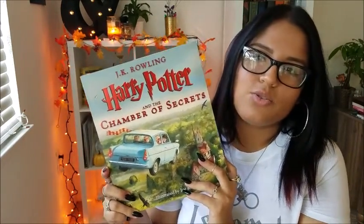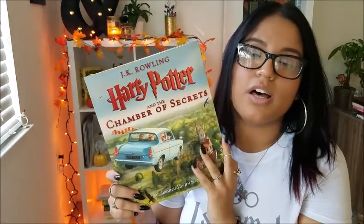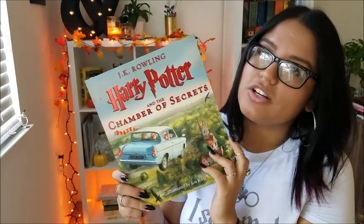They make the story just a little bit more magical, so I definitely recommend that you guys pick them up if you love artwork and if you love Harry Potter. These would be an amazing addition to your collection.